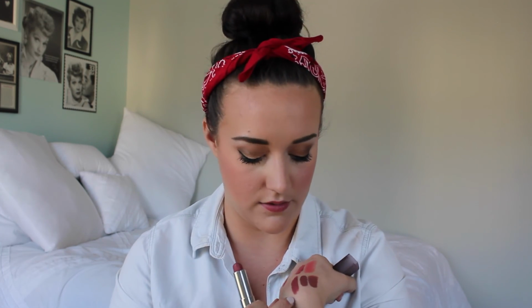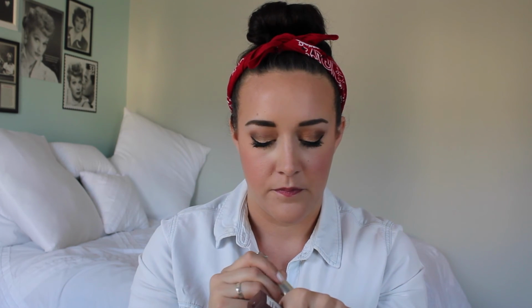It's one of their creamy matte lipsticks in the shade Touch of Spice. And this isn't extremely similar, but it's similar enough, you know what I'm saying? I feel like if you mix Nude Nuance and Touch of Spice together, which I did right there, I just put Touch of Spice over Nude Nuance, and it looks even more similar. So maybe if you mix these two, you could get Lolita.